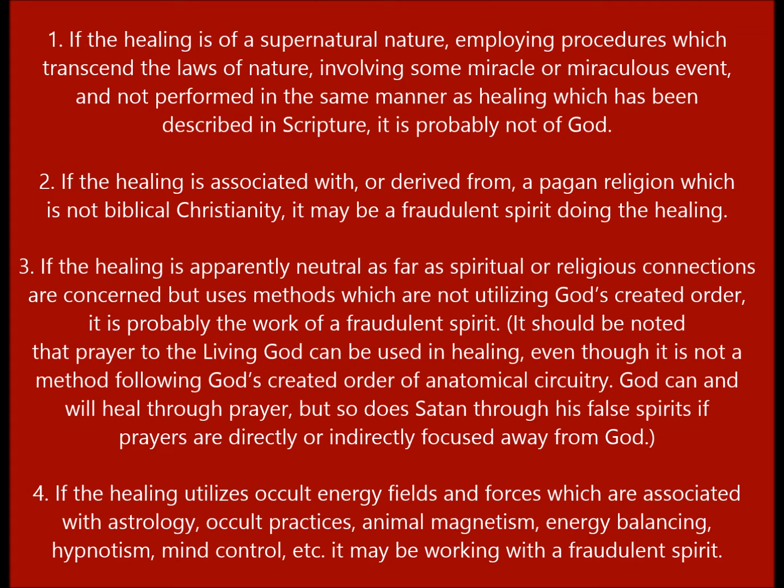Okay? And it gives you 4 tests that can help discern practices which may be effective in bringing about healing, but may not be acceptable to the created order of God. 1, if the healing is of a supernatural nature, employing procedures which transcend the law of nature, involving some miracle or miraculous event, and not performed in the same manner as healing that has been described in Scripture, it is probably not of God. Well, that's pretty good. I mean that's pretty good. 2, if healing is associated with or derived from a pagan religion, which is not biblical Christianity, it may be a fraudulent spirit doing the healing.